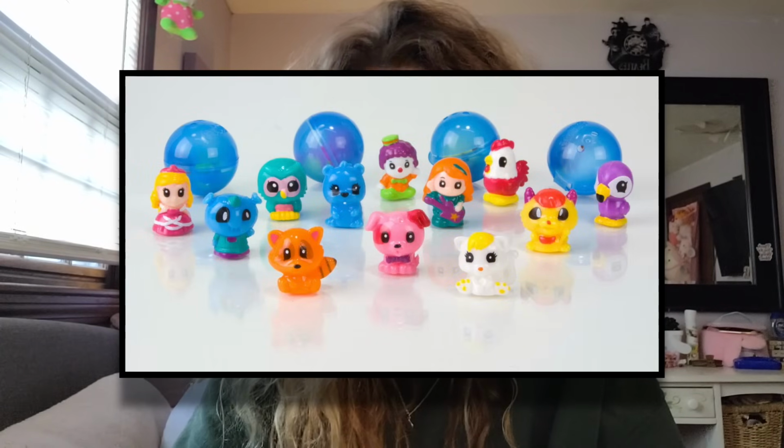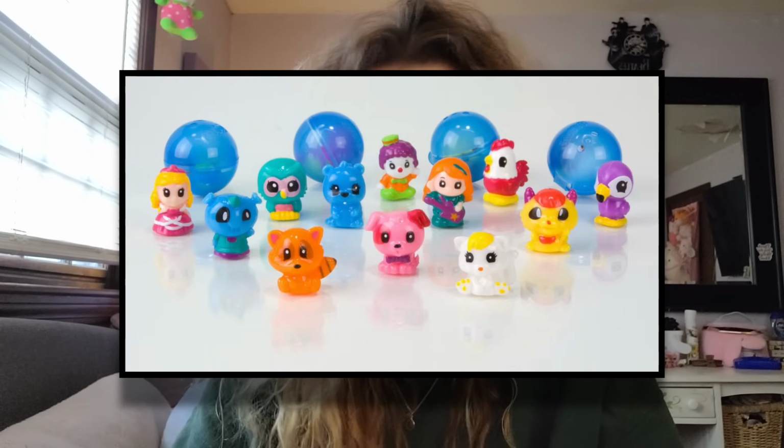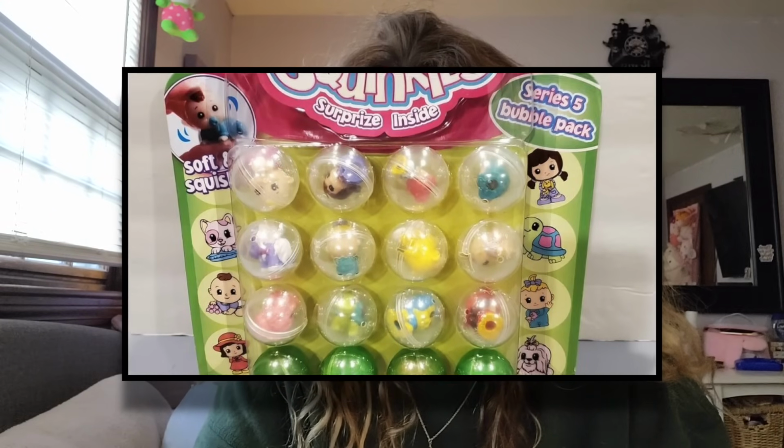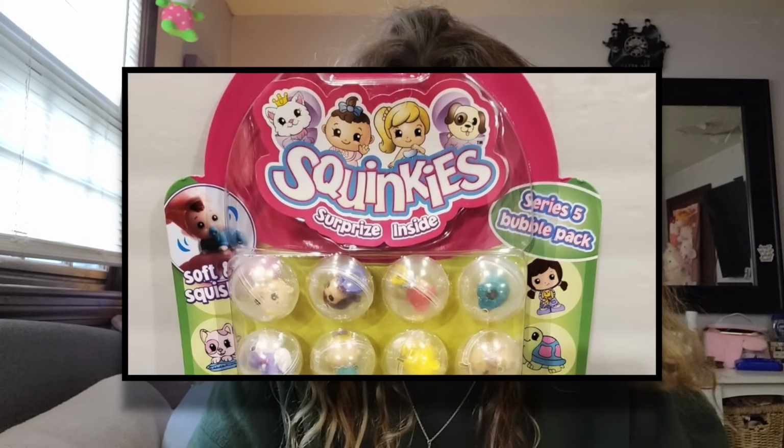We mentioned Squinkies in my Lost Media video, and you guys seem to really like that segment, so I thought it would be cool to just really get into the franchise. Squinkies are tiny little rubber figures released by Blip Toys in 2010. The toys came in packs and sets of little vending machine-like balls, with the surprise inside being Squinkies.